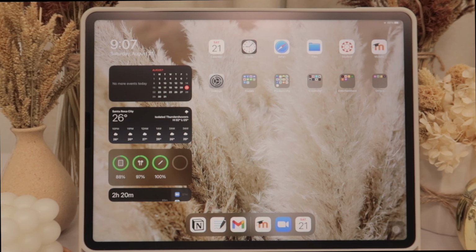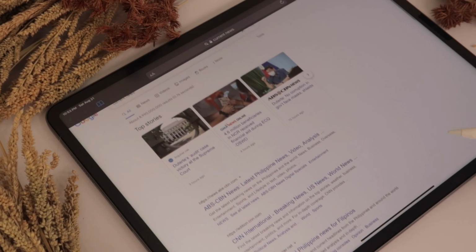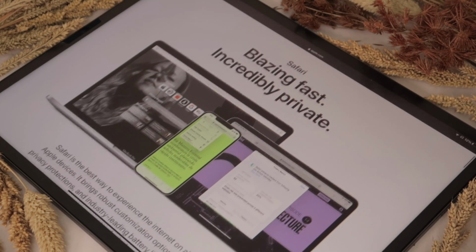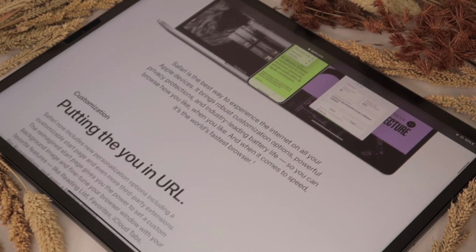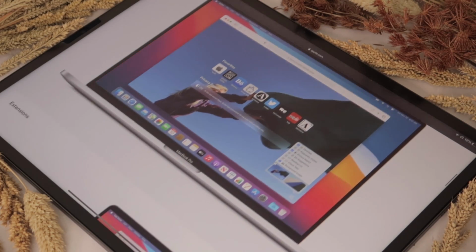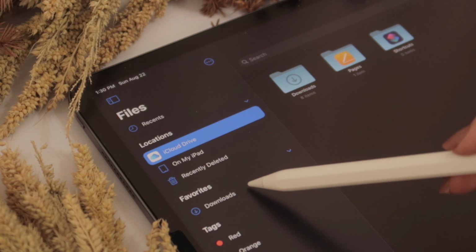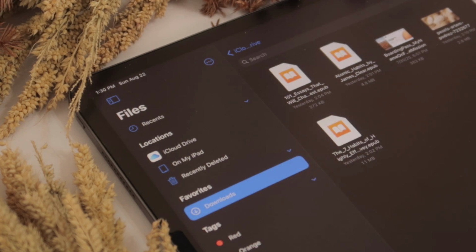Moving on to the applications on my iPad, I have Safari, which I use as the primary browsing application for my iPad. I have tried using other browsing applications, but I found that the most fitting iPad browsing experience can be found on Safari. Next, I have the Files app, which I use to store documents and other files that I need to keep on my iPad, but that I don't necessarily need to annotate.